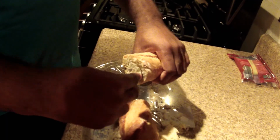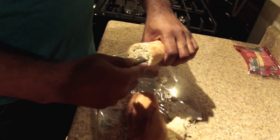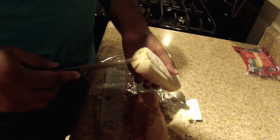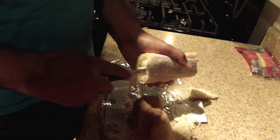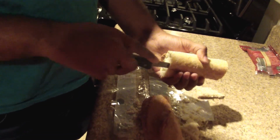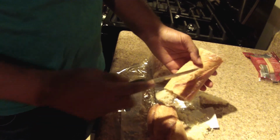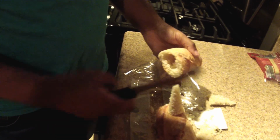Hollowing out the bread now. You want to make sure you get as much of the inside of that bread as you can, because you've got to stuff that chicken in there with that mozzarella wrapped around it. So you got to have as much space as possible so you can fit it in there with no problem, without breaking the bread on the outside, because this bread can be fragile, especially right here at these crevices, these breaking points that they have in there.